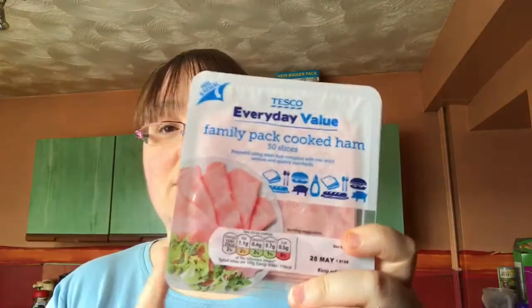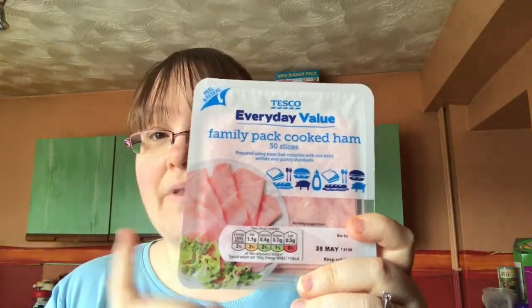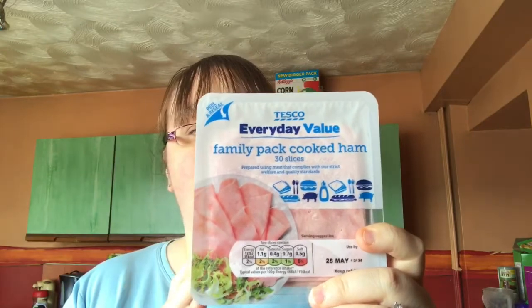Then I've got the ham that I always get. This one is free, and again it's good to snack on. I've been having it in sandwiches with the crustless bread, and I was making the ham and egg cups, but my oven is on the blink, so yeah, I can't make those yet.